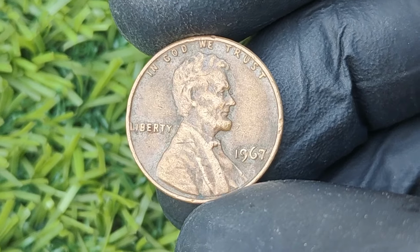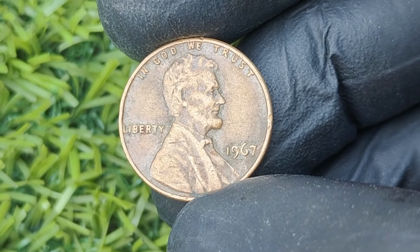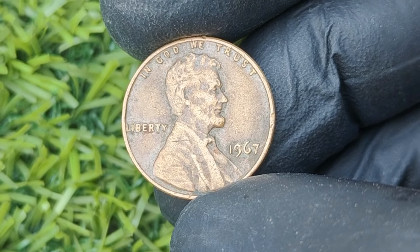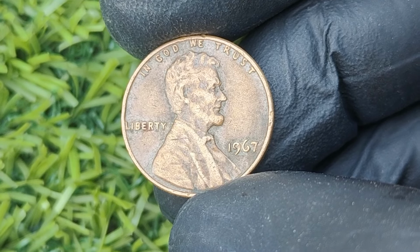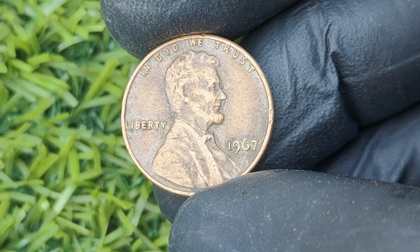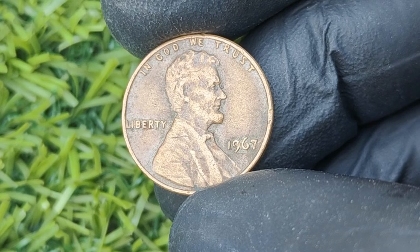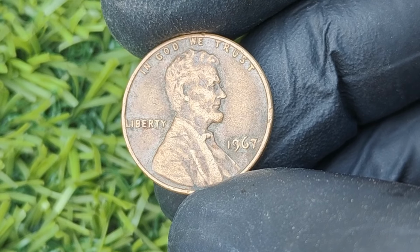So how do you know if your 1967 penny is worth hundreds of thousands? Pull them out. Sort by color and condition. Bright red pennies? Hold on to those. Look for errors. Google 1967 Lincoln penny error and compare. But here's where the magic happens. Grading. Coins are graded on a scale of 1 to 70. An MS68 is basically flawless. That's what turns a 1-cent coin into a 6-figure asset.